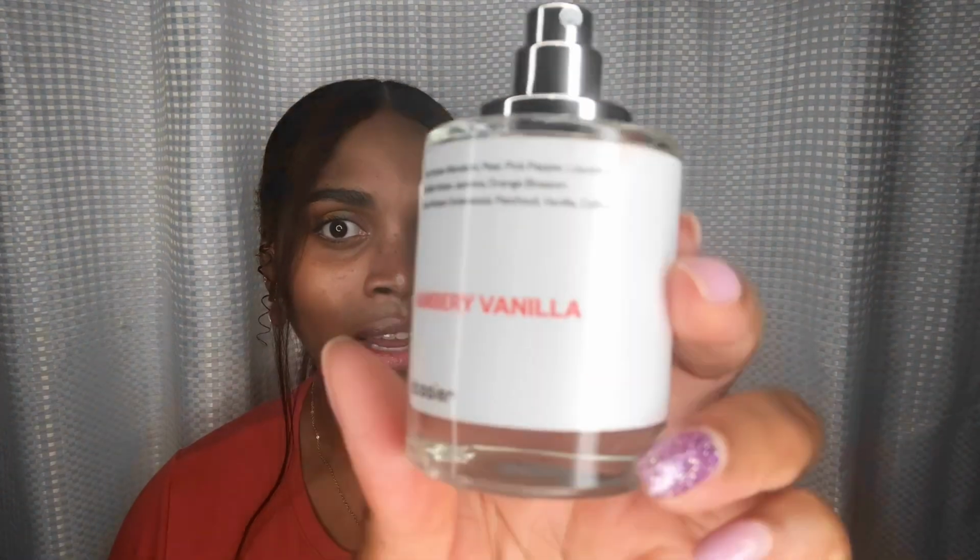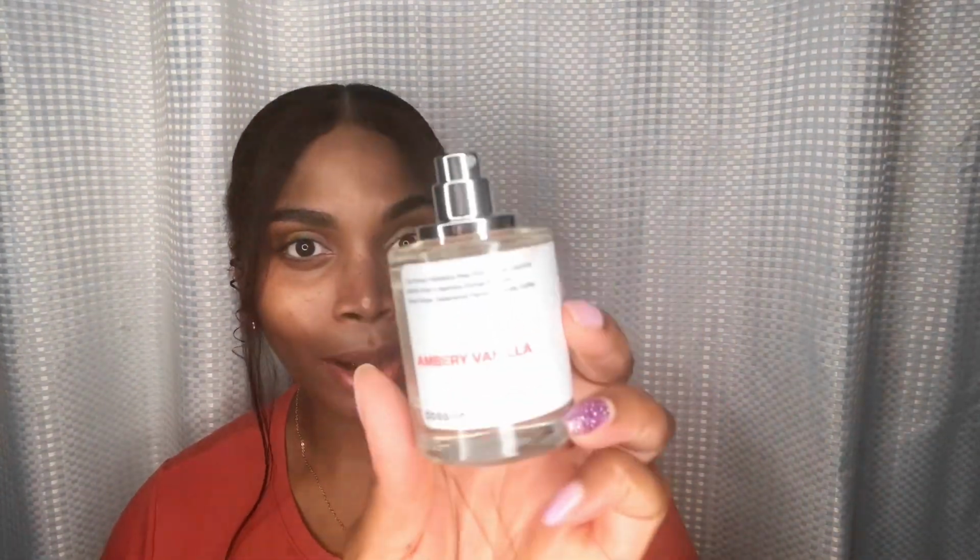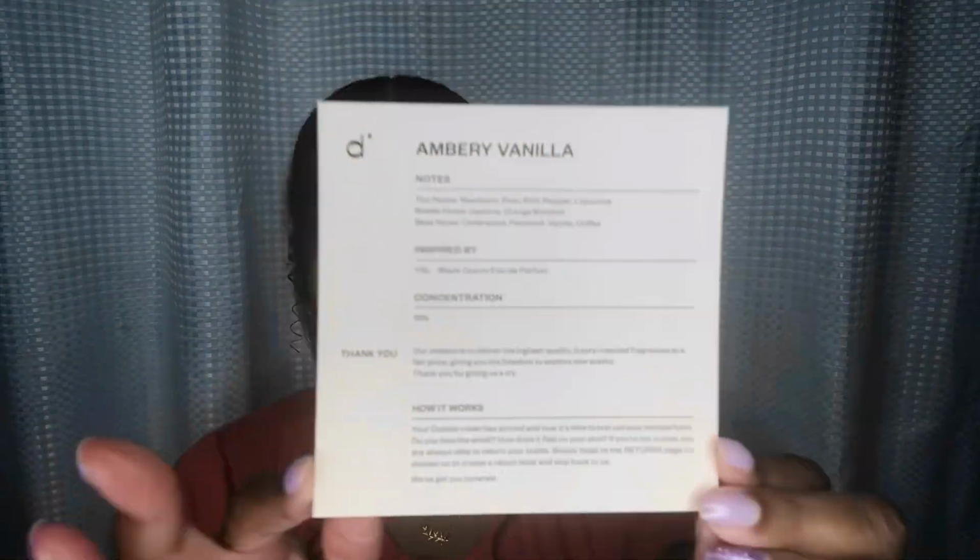I love this Ambery Vanilla right here, you guys have got to check this scent out. Oh my gosh. Very, very beautiful. We'll also do an overview of all the little key notes so you guys can see it for yourself. You can check them out so you have your list together, and be sure to check it out on the website and add that to your cart.